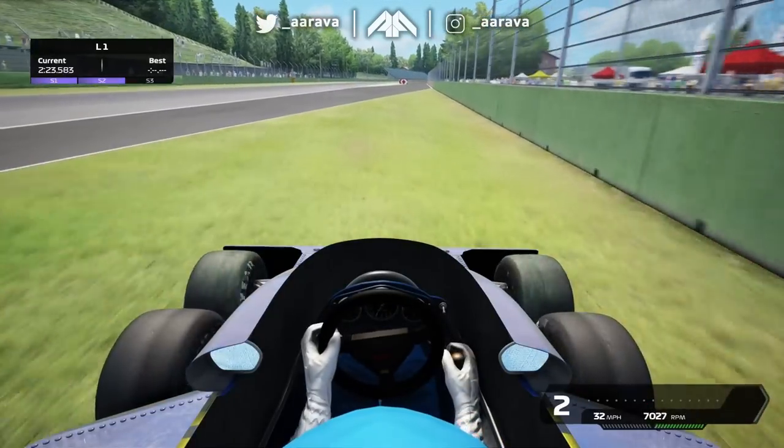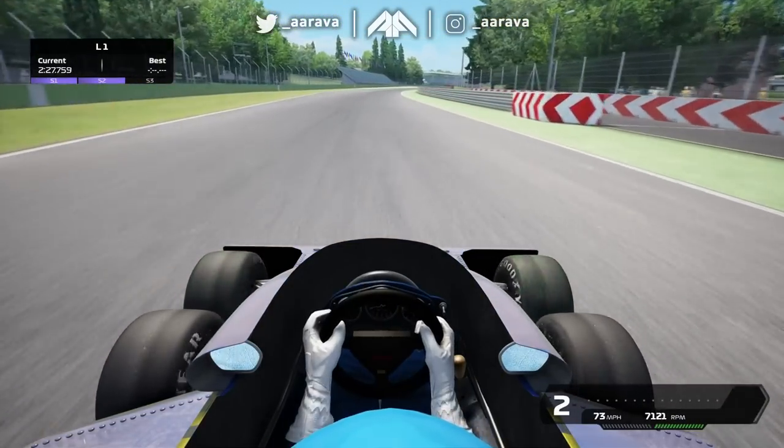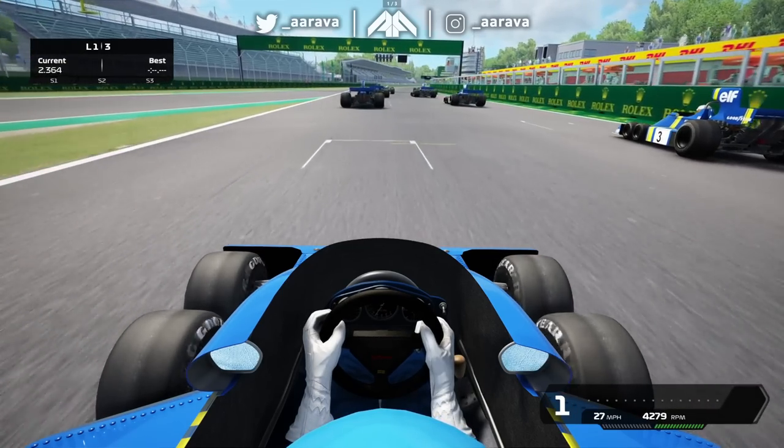Right, let's just dive into a race. Come on, because this is just going to be chaos. Let's be having you an Imola Grand Prix, a couple of Tyrell P34s. We got the Ferraris behind us and the Lotus ahead. Lights out and away we go.